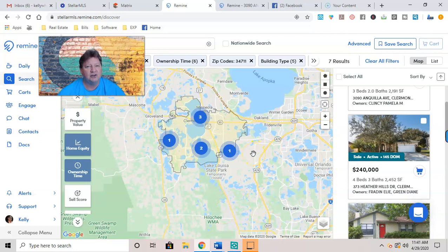Now, I'm not going to show you how to do it now. But if I go up here and hit the word cart, it will allow me to save this in Remine. And I can call it Liz Pendings 429 34711, which is the zip code, and I can save this. So if I want to go ahead and send them an email today and a letter, I can come back in 5 days and send them another email. Just go into my saved searches, pull up this list of potential sellers, and hit them with another email. I hope you can see how powerful that is.